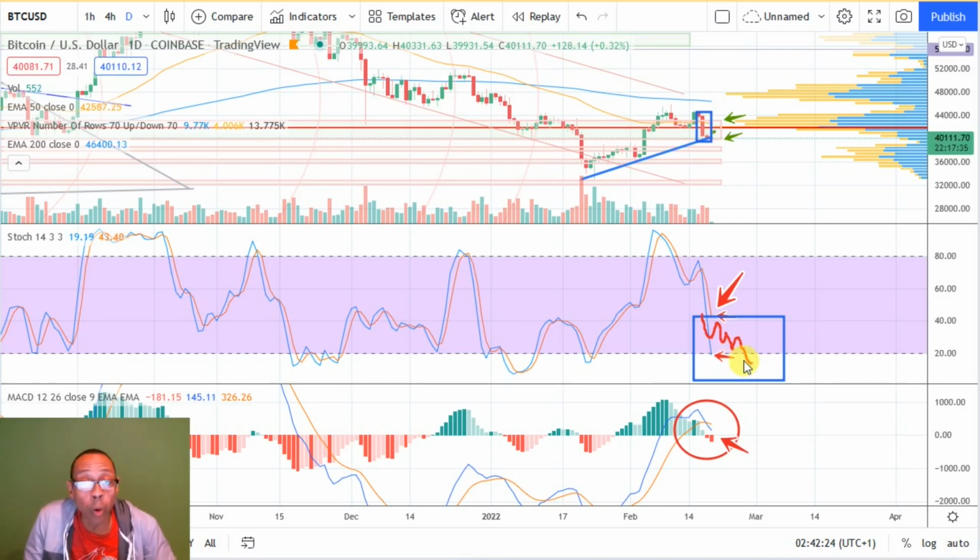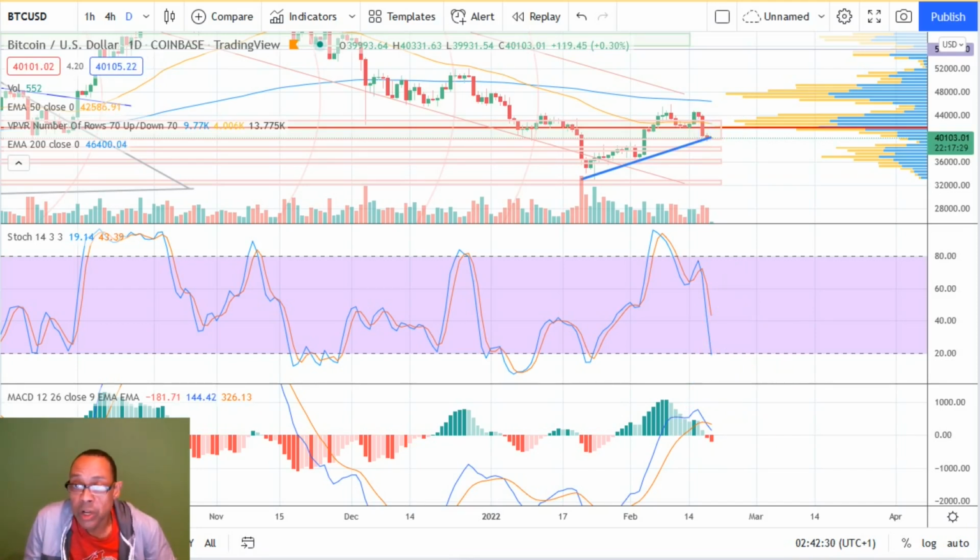And that's why overall, for right now, it's looking like we will probably dip down once we finish the little rebound of what we're showing on the 4-hour chart. Now, how do you play this? Now, of course, none of this is financial advice.